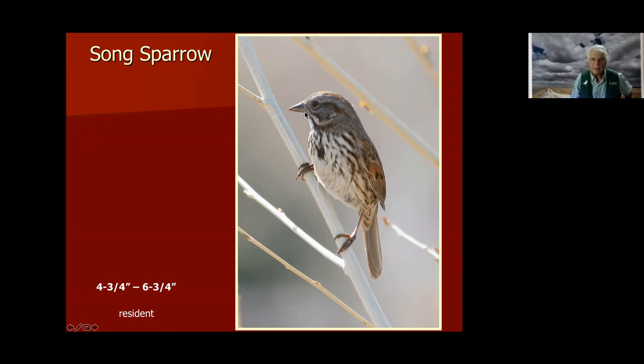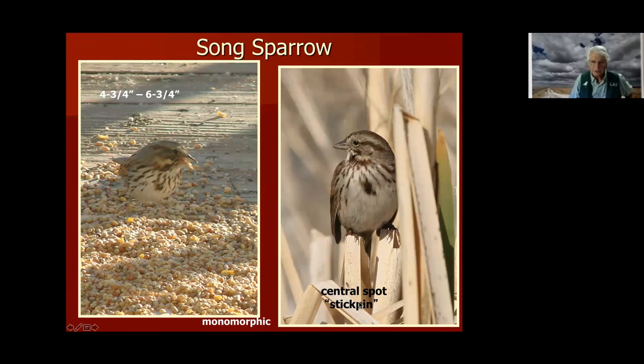And then they've got these two, what we call malar stripes. Remember, malar stripes that I call the mustache on the northern flicker. So these two are called malar stripes, bordered by white. And then they've got a breast that's got streaks on it, some of which extend down to the sides. But on the song sparrow, those streaks extend into and coalesce into what we call a central spot or stick pin.